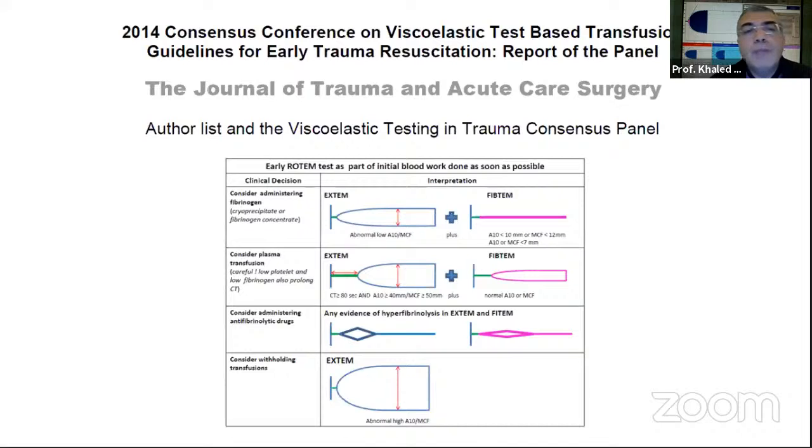The Journal of Trauma and 2014 Consensus Conference on Viscoelastic Tests produced their own guidelines. And as you can see, we have several graphs and figures of the ROTEM. In the first graph, called XTEM, which measures the extrinsic pathway, and in the last graph where you can see fibrinolysis, this is when it is indicated to give anti-fibrinolytic agents. If you see this picture, this is a strong indication that we should give tranexamic acid.